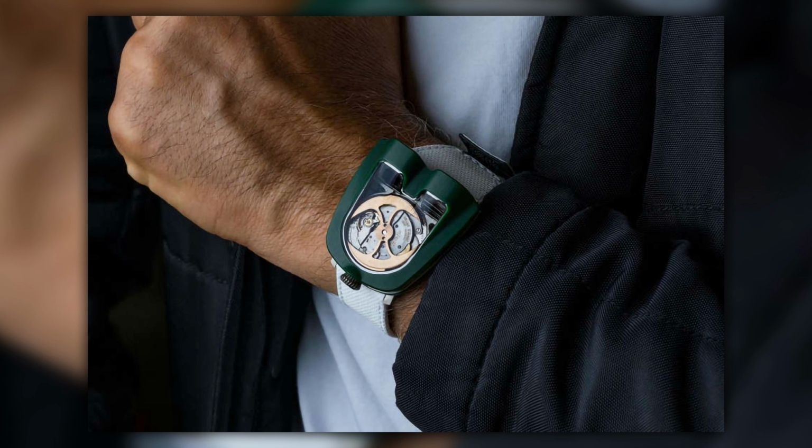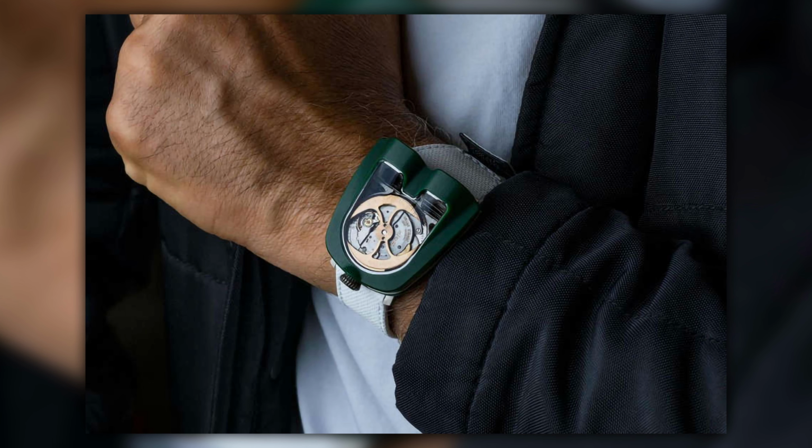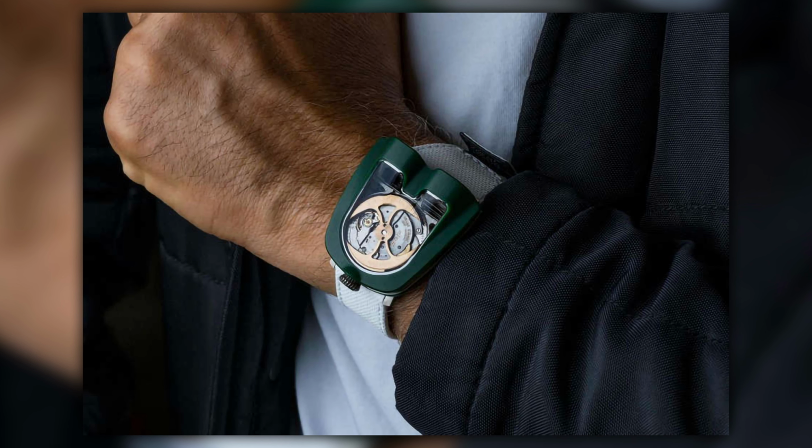Brands like MB&F, like Moser, like many of the other brands that we are going to be talking about over the coming shows that we saw over at Dubai Watch Week, where, simply put, there's one or two people making tiny numbers of very advanced and technical watches with lots of finishing. They only make a handful of watches a year. If there's more than a handful of people want them, you're going to have to wait.